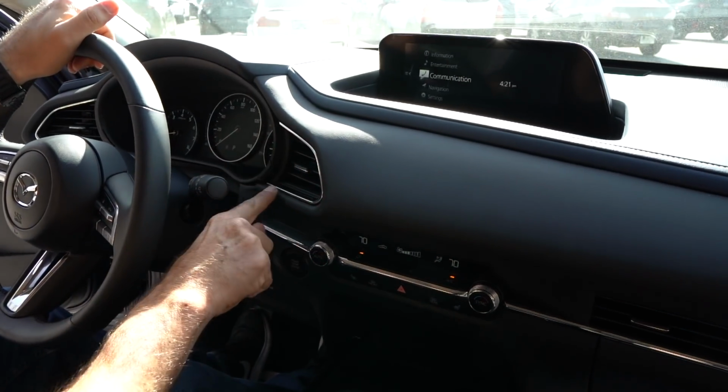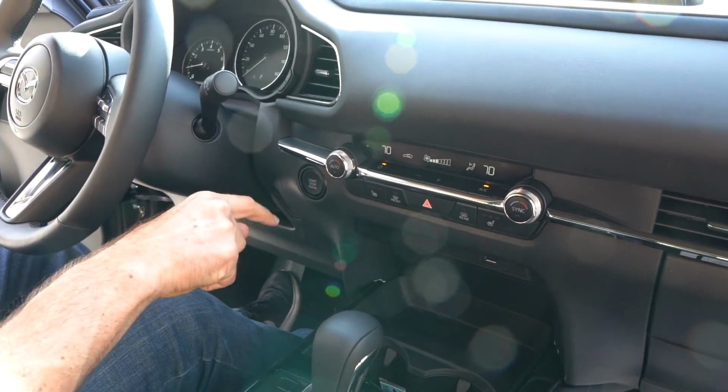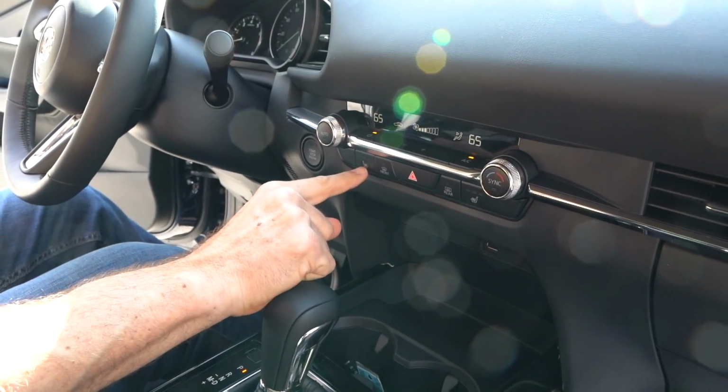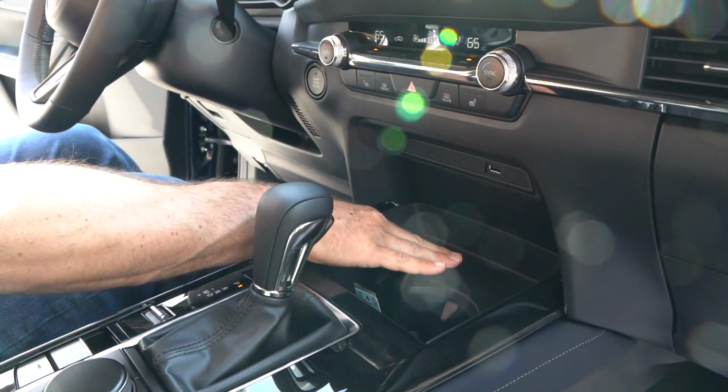But I do love the great AC work. They moved the start-stop button, which is smart. It's easier to get to here. You can see the nice trim. You have dual climate control. The controls are so slim and trim. Heated seats. You drop down, you got your pocket up here, your cubby for your circus peanuts.